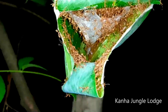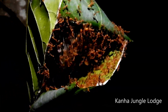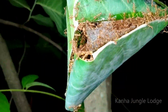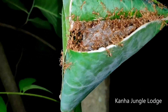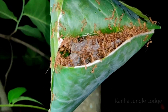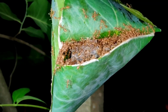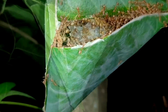These ants have mastered the skills of nest building. They show great teamwork while preparing their nest, forming chains to pull leaves together, while another set of worker ants use their larvae for their silk to seal it from inside. This form of nest building gives them their name, weaver ants. In a tree, there can be numerous nests, occupying 500,000 ants.